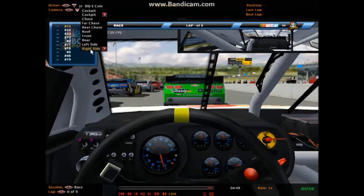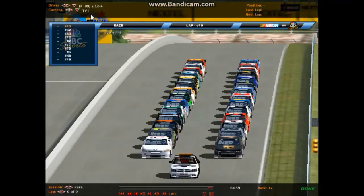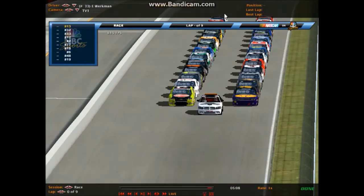I'm trying to get a good camera angle to see what paint scheme you're running. Oh, the Florida Lottery scheme. Yep, that's one of my favorites actually. It's one of our favorite schemes here, and I like to run that one because it's easy to tell us apart from the other cars. Gives my spotter a little bit of a break. You couldn't tell, the command was actually just given.